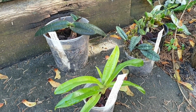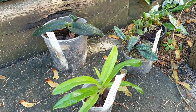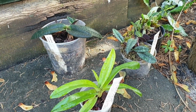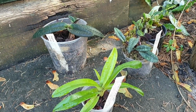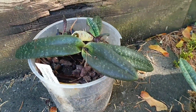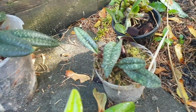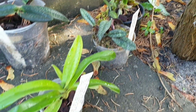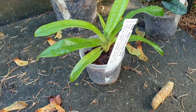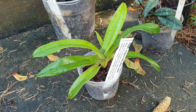So yeah, still trying to figure them out. But they definitely do like this cool spell at the end of summer. That's when they seem to kick into growth. You can see there's new growths on the Micranthum there, and also on the Armeniacum. And this squirreli is a newer plant, and I haven't had it for that long, but it certainly has kicked into growth since it's been outside.